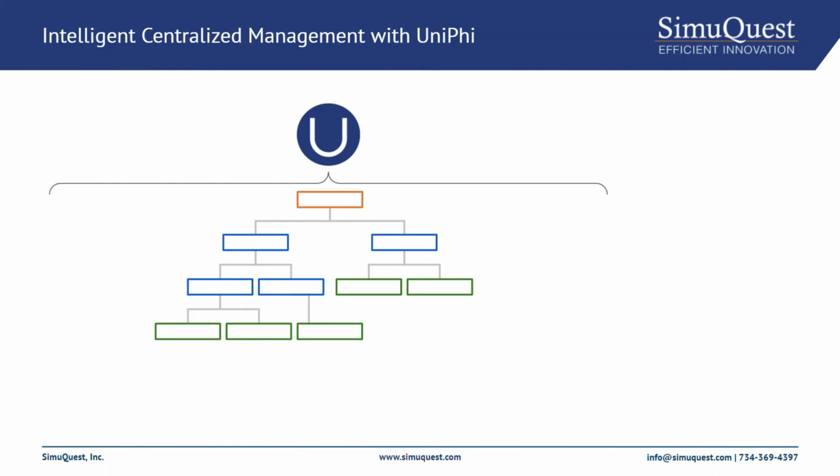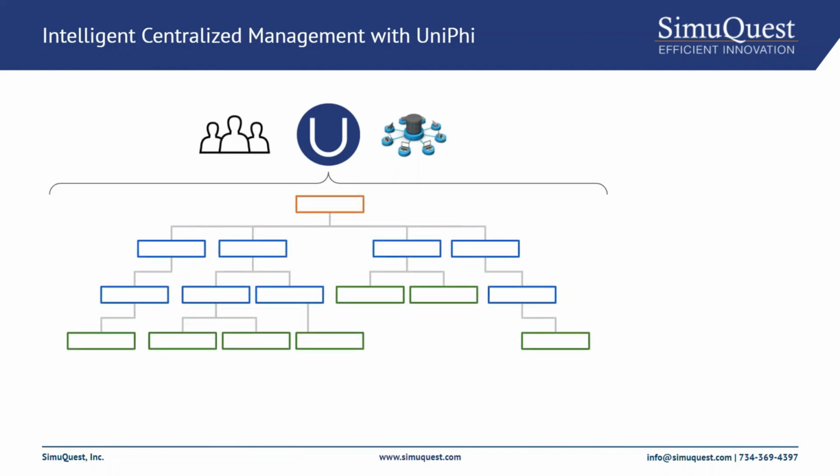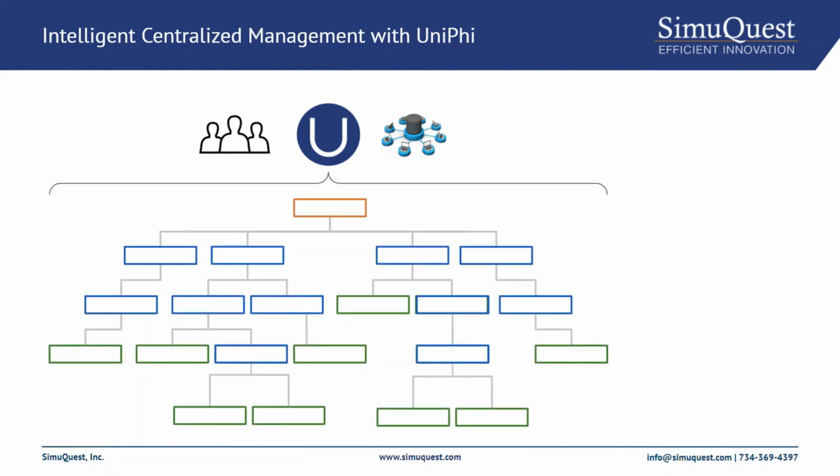All the core artifacts of development are centrally managed and kept consistent, such as architecture, models, interfaces, and data. UniFi continuously checks for errors, inconsistencies, and rule violations in real time as systems, development teams, and processes evolve. As engineers collaboratively develop, there is a single source of truth for every artifact within the system that alerts users to errors and inconsistencies the moment they occur.